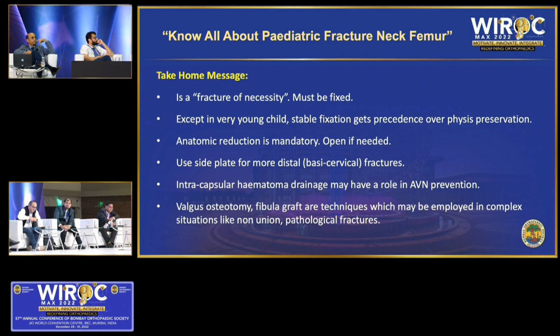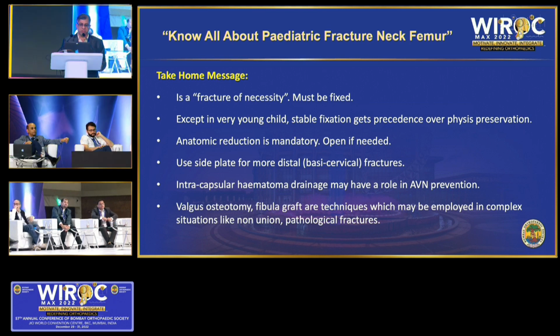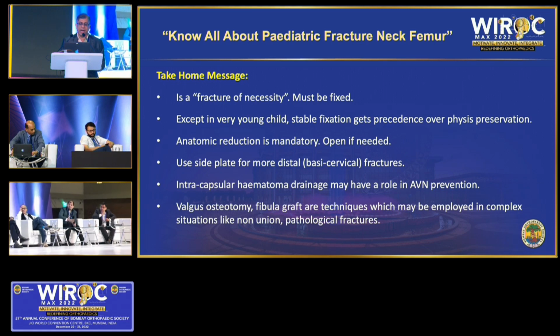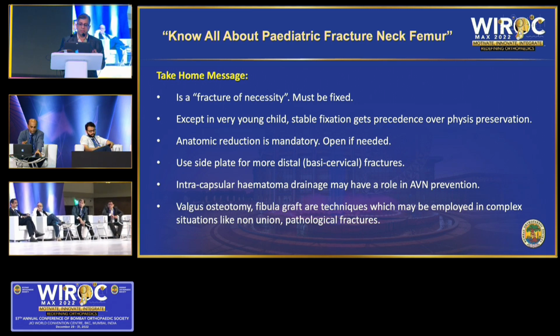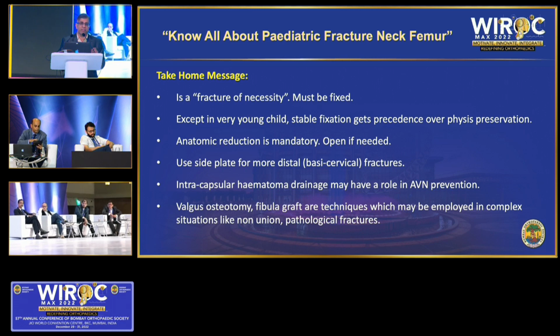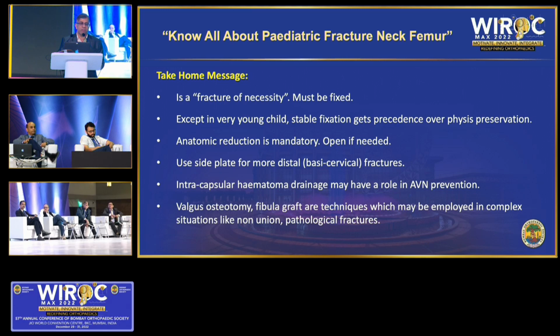So what are the take-home messages we take from this session? So fractured neck femur is a fracture of necessity. It must always be fixed. Except in the very young child, stable fixation gets precedence over physis preservation. Anatomical reduction is mandatory, and if that is not possible with closed means, open the fracture site if needed. Use side plate for more distal basicervical fractures in order to achieve stable fixation.